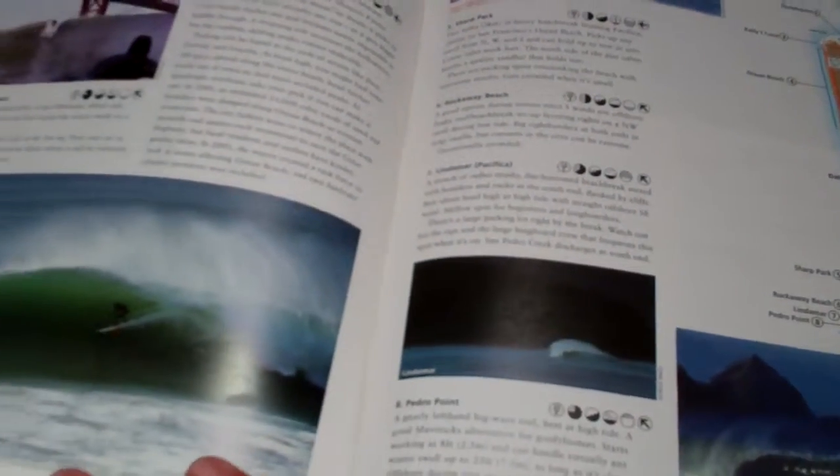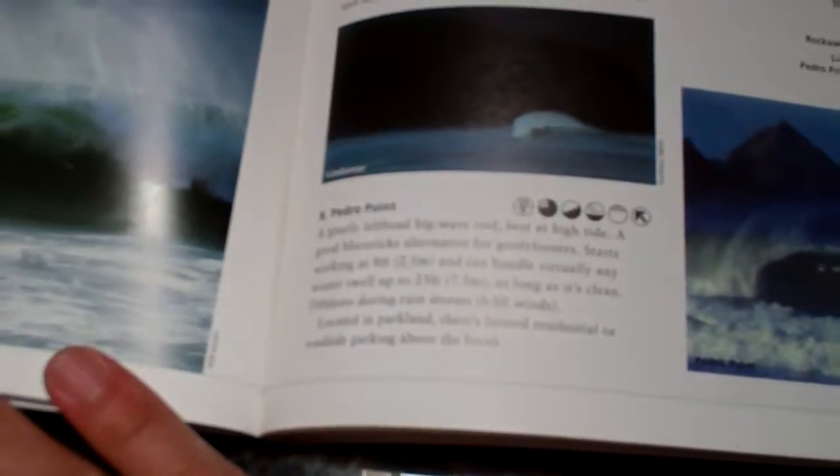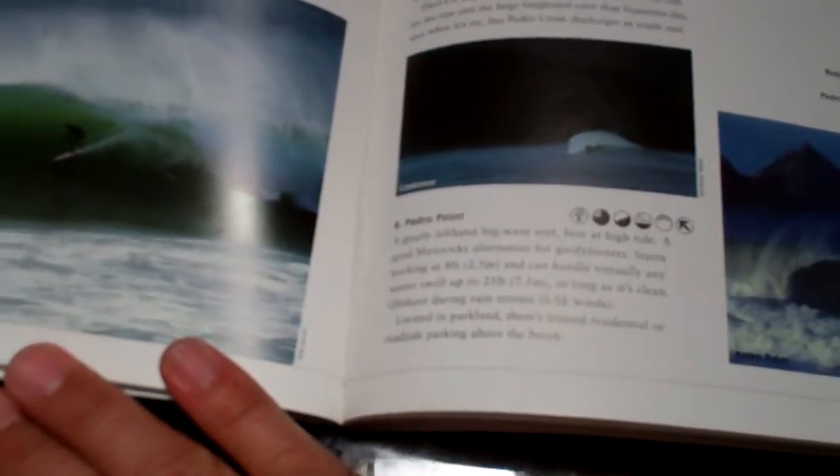Here you can look at Fort Point, Dead Man's, Kelly's Cove, Ocean Beach, Daly City, and then it talks about Pedro Point. And actually, I went there this morning, and I wouldn't have been able to get there or known about these types of breaks, as well as their descriptions, if I hadn't had this book.